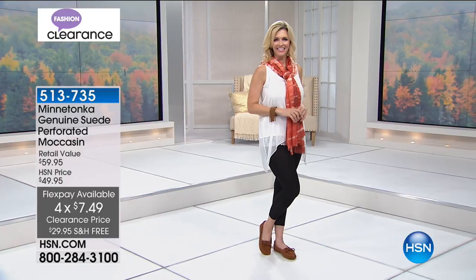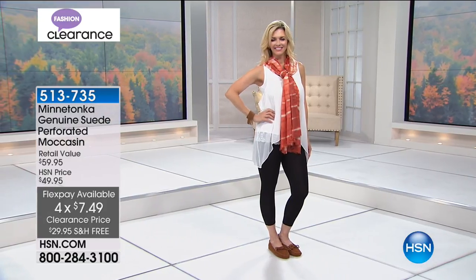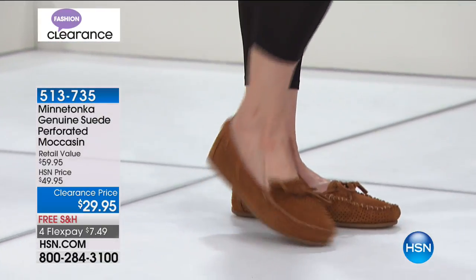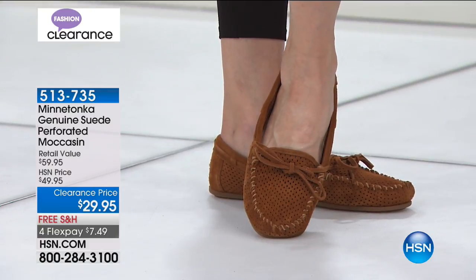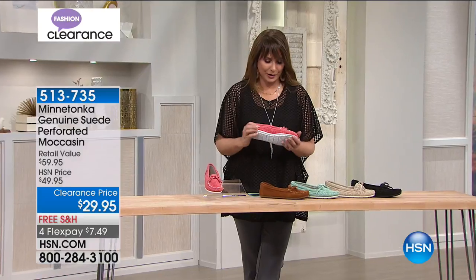So when was the last time you put on a pair of shoes that were so comfortable you wanted to wear them all day? Right, so maybe they were your slippers. You cannot wear your slippers to the grocery store. I am just saying, okay? I didn't make that rule. You can if you want to, I guess, but I don't think most of us are gonna do that. However, this is so comfortable. It is like wearing your slippers.